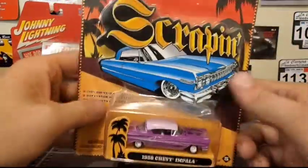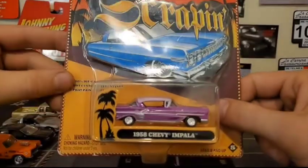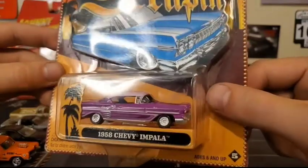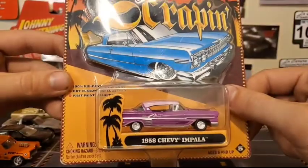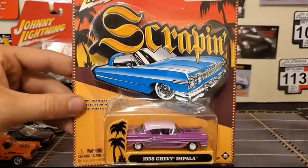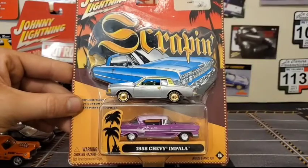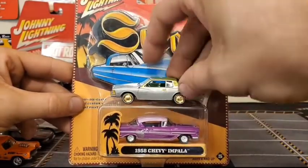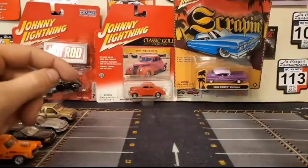And then we have this guy, another one from 2003. This is a Johnny Lightning, part of the Scrapin' series. It's a 58 Chevy Impala lowrider. Really cool paint job on there. Some tiny little Dayton wire wheels. You guys know I love my lowriders in general. This is only my 2nd Johnny Lightning lowrider. Here is my other one. That is also from the Scrapin' series, but it was kind of a revival of the Scrapin' series, so this one just came out pretty recently. This is an original from 2003.